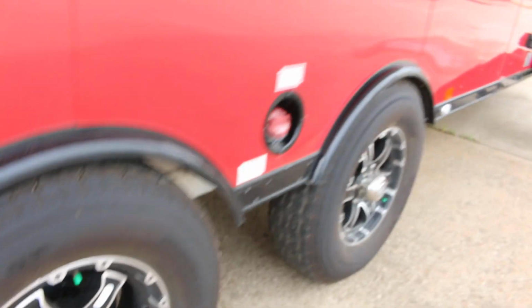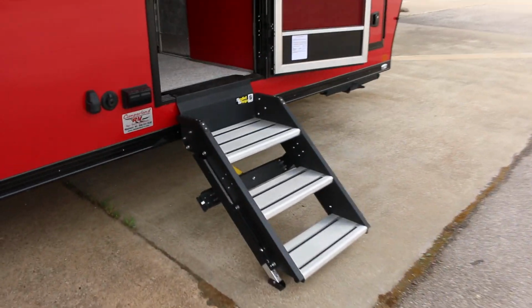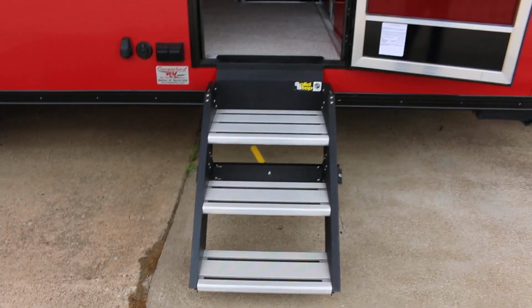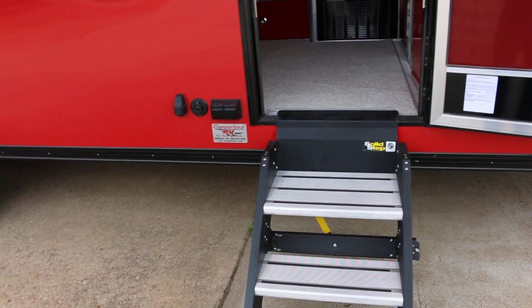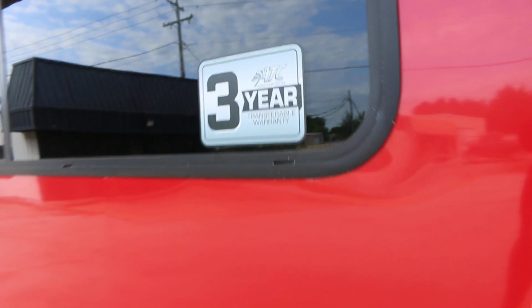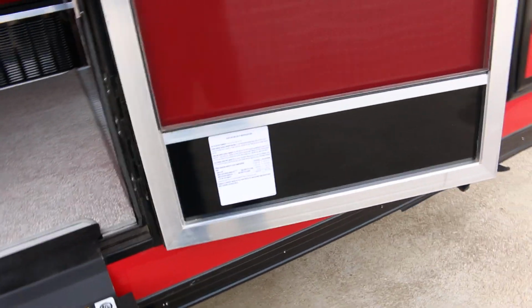But it basically allows you to pump gas into your ATV. I'll show you that here in a minute. Let's have a look inside. It's got these locking solid steps which are adjustable for different places where you might park it. This also comes with a ATC 3-year transferable warranty. So you could actually transfer the balance of it into your name.